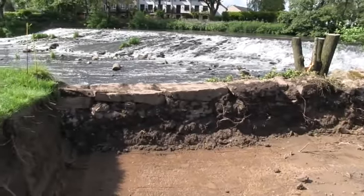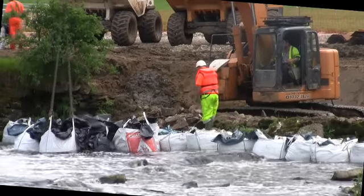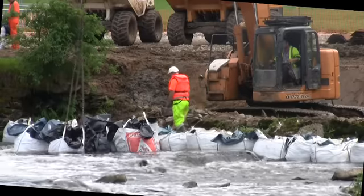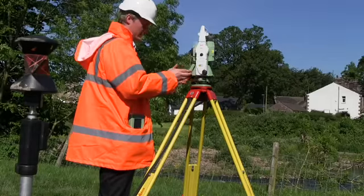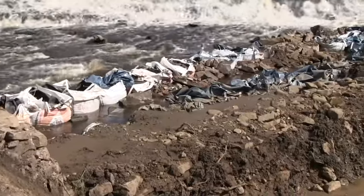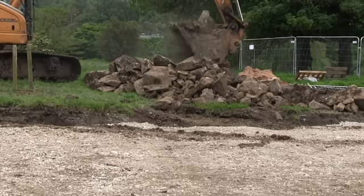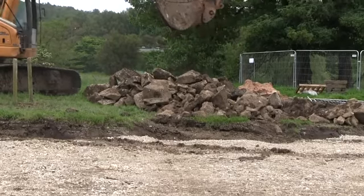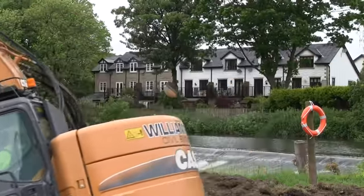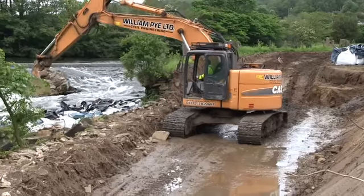During preliminary excavation of the outfall channel, some of the excavated material is put into large bags to form a coffer dam. Throughout the entire construction process, it was necessary to keep checking levels. An error of only 100 millimetres or 4 inches in the inlet or outlet levels could result in a loss of up to 5% of electricity output over the entire lifetime of the hydro scheme.